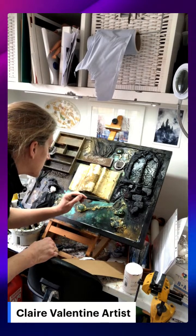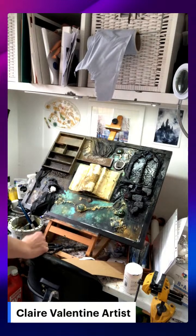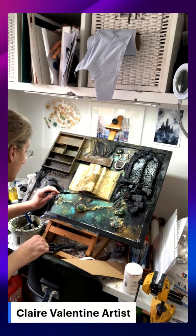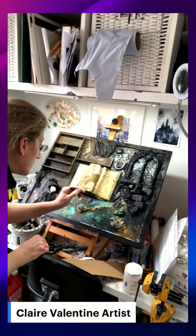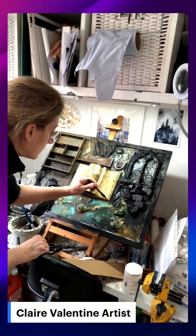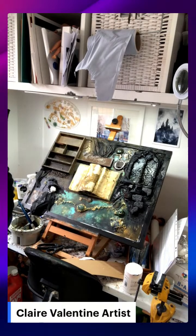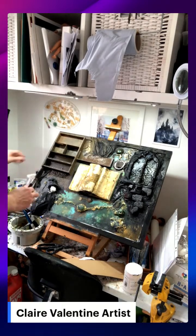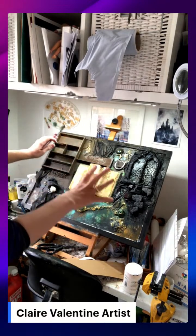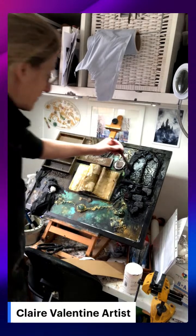Oh, the wind's really picking up and whistling outside now. More black under there. These are really just sort of base colours to go down first. I'm quite happy with them. I like the bookshelf looking sort of rustic and dark, and that's quite exciting.